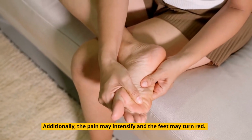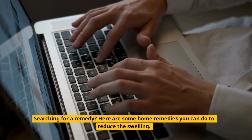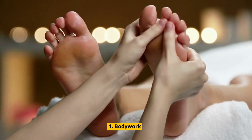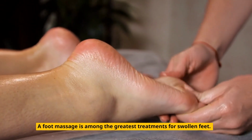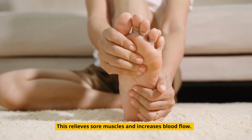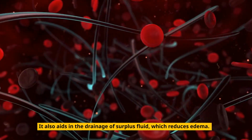Additionally, the pain may intensify and the feet may turn red. Searching for a remedy? Here are some home remedies you can do to reduce the swelling. 1. Bodywork. A foot massage is among the greatest treatments for swollen feet. This relieves sore muscles and increases blood flow. It also aids in the drainage of surplus fluid, which reduces edema.